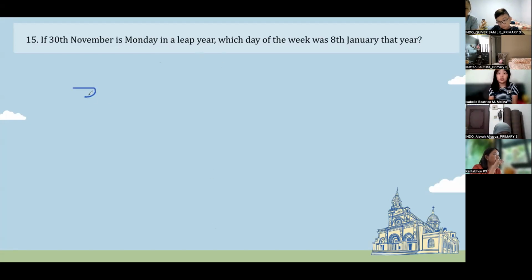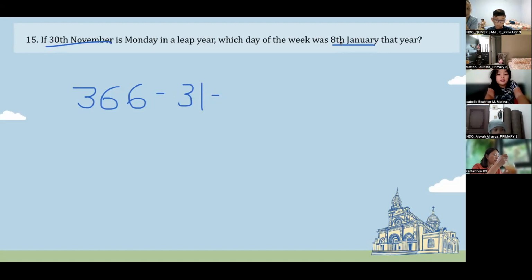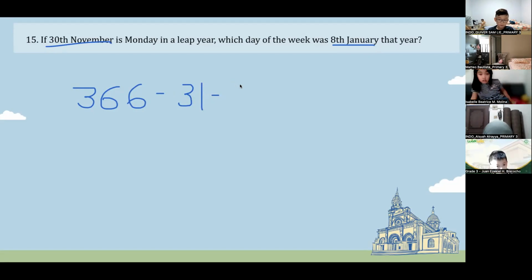You know already, it would be a leap year. So how many days would there be? 366, since it's a leap year, right? We are only talking about January to November, meaning to say out of the number of days in a year, we should not include what? December, and it has 31 days. And also, we only ask up until January 8th. So therefore, that's 31 minus 8. Is it 31 minus 8? I think it's 7. Oh, minus 7?